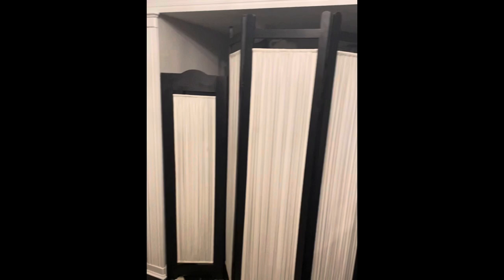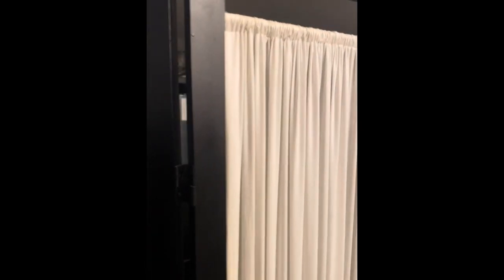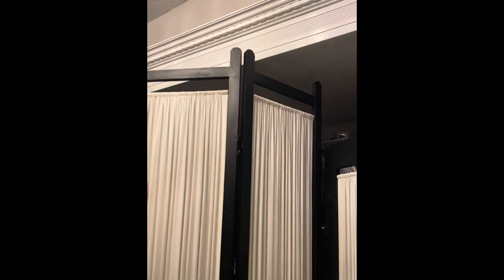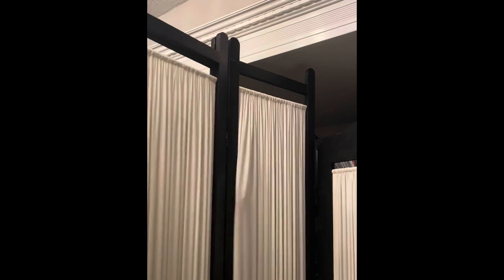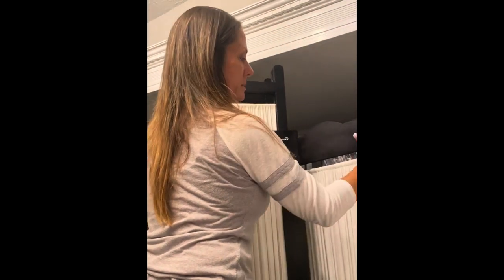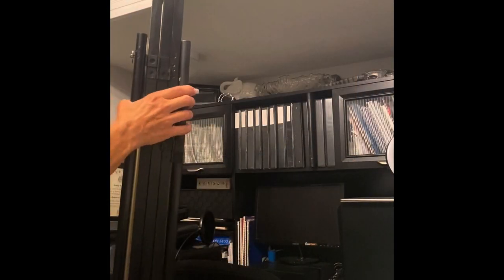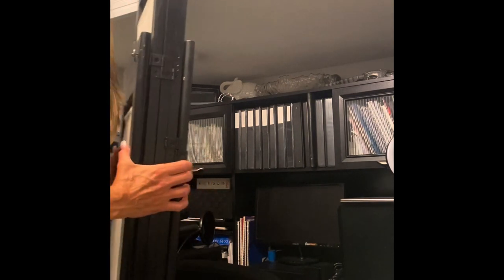So here's my desk area. This is a partition that I made out of two partitions. And the hinges on it actually hinge both ways, so it's real easy to fold up. See, they fold either way. And what I did is put these little hooks on it so it'll attach to the walls and it'll stay up.